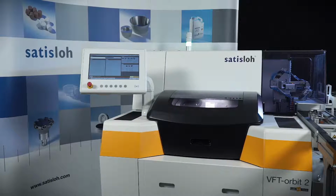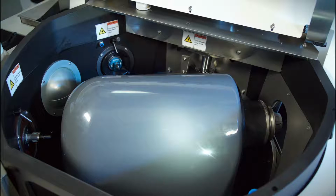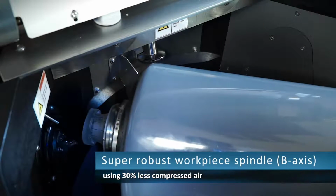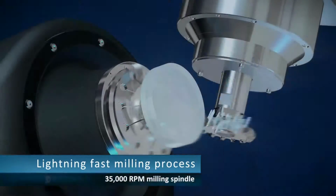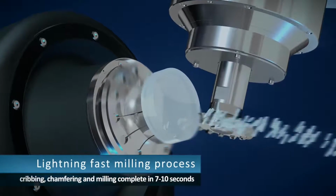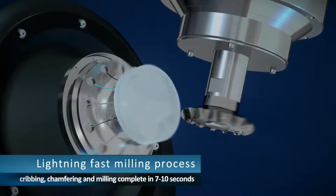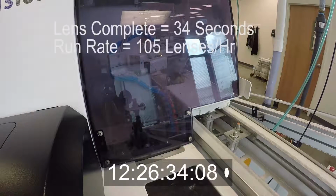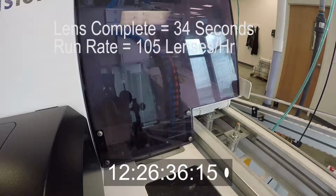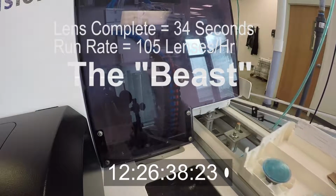Unable to improve on the efficiency of the orbiting A-axis design, Orbit 2 is simply a refinement and next-level improvement of the best generating platform in the industry. And here are the early factual discoveries from current installations. As expected, Orbit 2 is a real speed demon. In fact, this customer has nicknamed the machine the Beast.